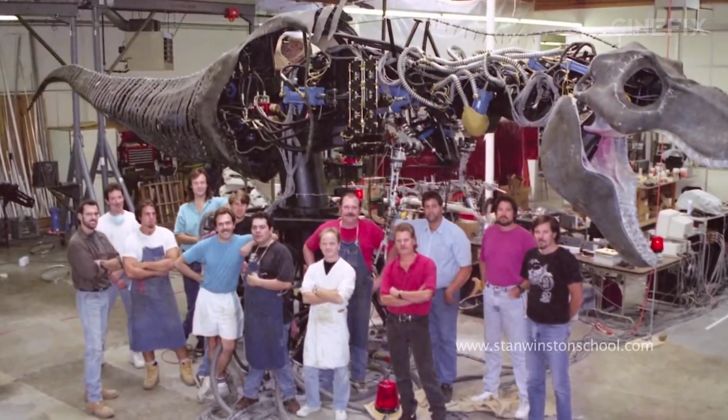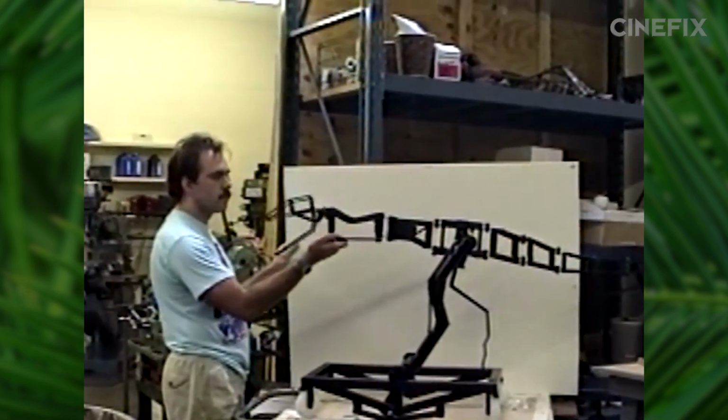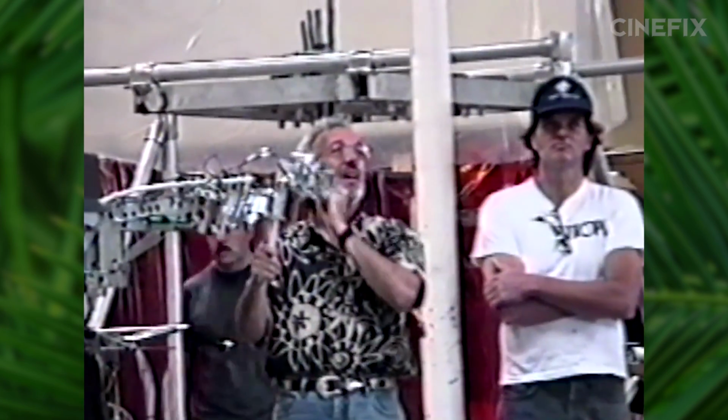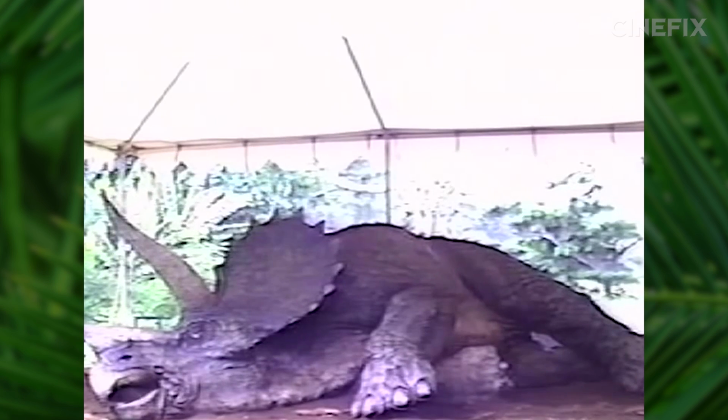Stan Winston Studios had already been hard at work, starting in 1991 on a 25-month pre-production process. By that point in his unparalleled career, Mr. Winston was the unquestioned king of creature building.